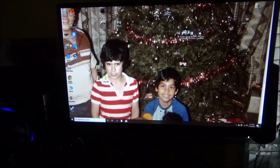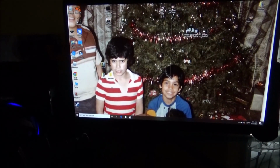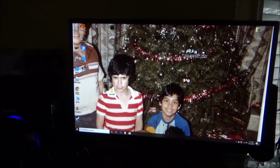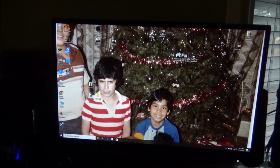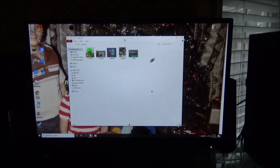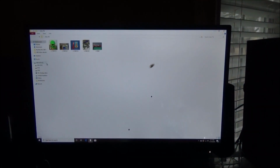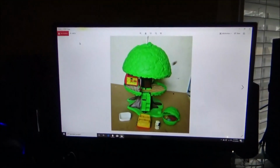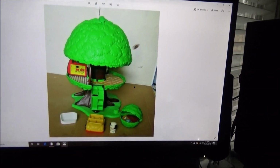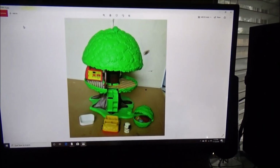So, the toys that I had during the 70s, I can remember some of these toys. In the 70s, this was one of the things that I got around Christmas of 1976 or something like that.